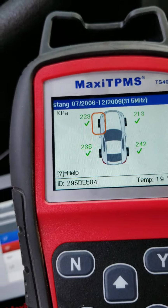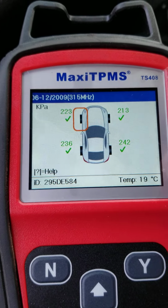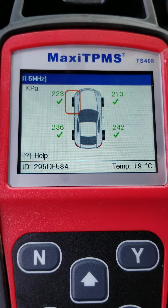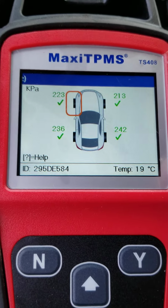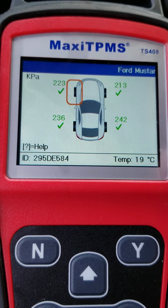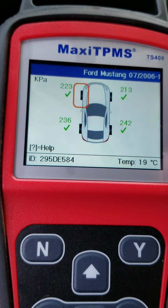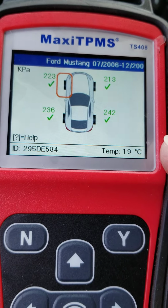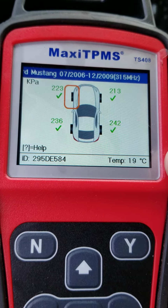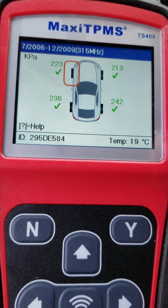Okay, it asks, do you want to clear the previous data? And I put no. This right here is what a completed screen will look like. This is telling you how much pressure in kilopascals. I don't know, the metric system with me never did really catch on. I didn't really take much interest in it. I'd rather have a 3/8 and a 5/16 than a 10 and 12 millimeter.